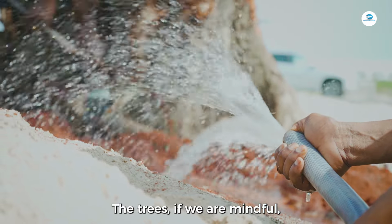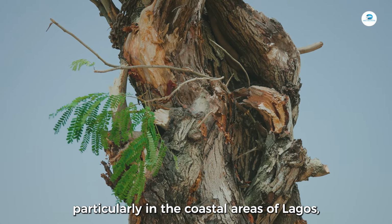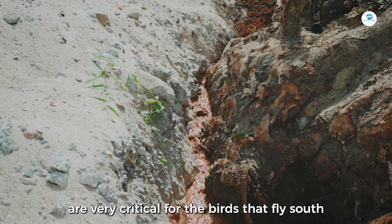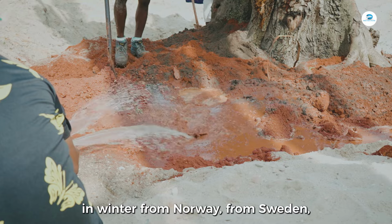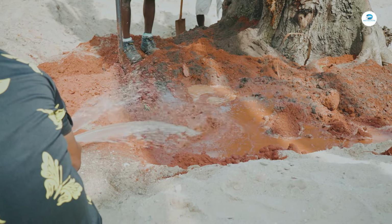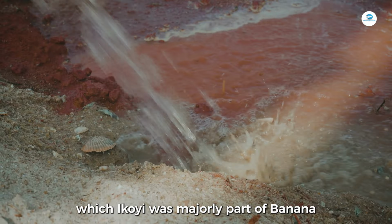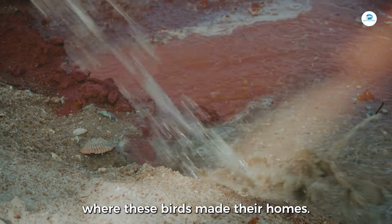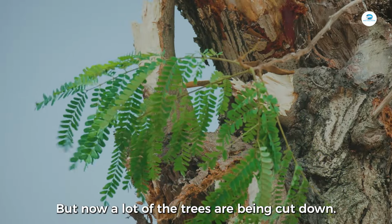The trees, if we are mindful, particularly in the coastal areas of Lagos, are very critical for the birds that fly south in winter from Norway, from Sweden. All the wetlands which Ikoyi was majorly part of, Banana Island, were areas where these birds made their homes. But now a lot of the trees are being cut down.